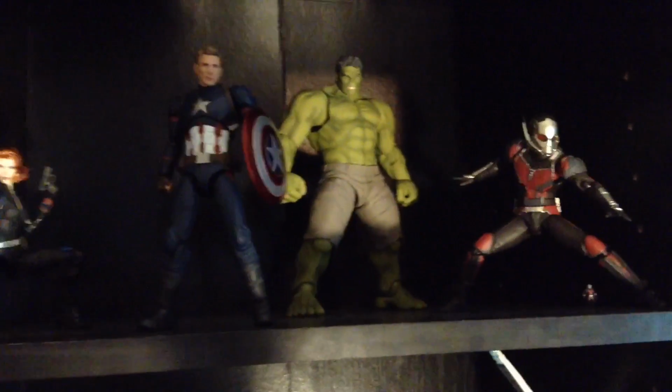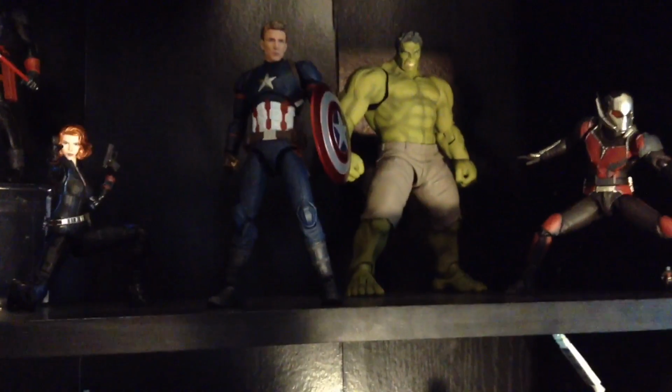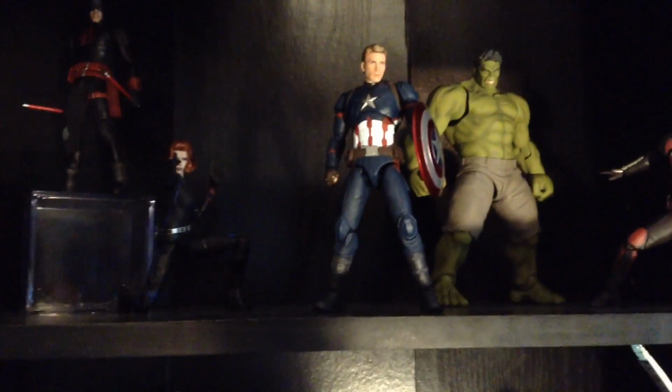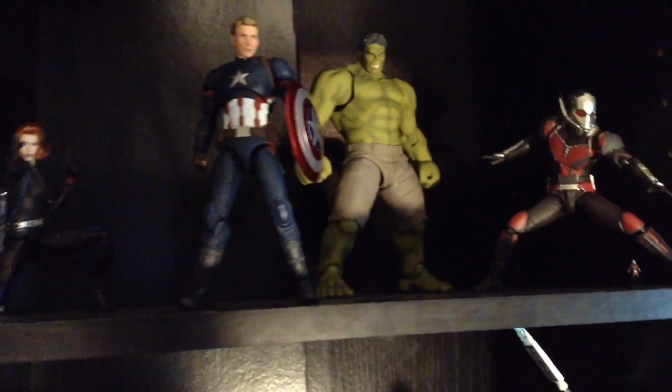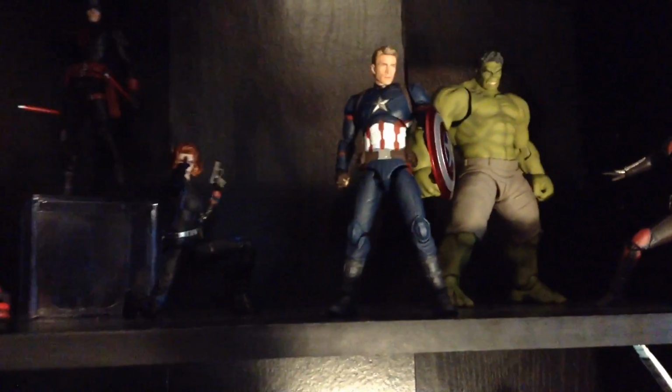And just wanted to let you know, I should be getting my SH Figure Arts Black Panther in this weekend, so be on the lookout for that review. I'm so excited to get that figure. It looks amazing. The only thing that's disappointing is the same thing as with the Ant-Man, the lack of accessories. But anyway, that is my one bookshelf here, my new bookshelf that I got with figures on it. Anyway, let's move on to a DTOF shelf, shall we?